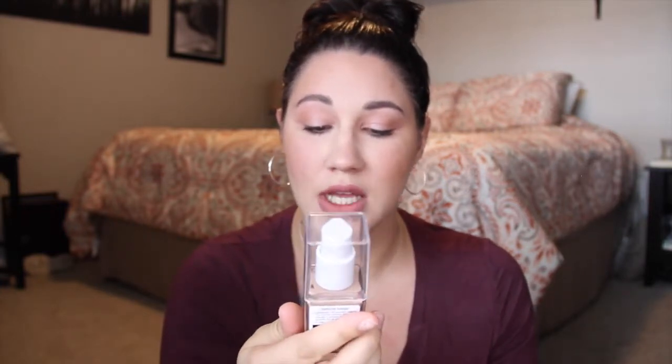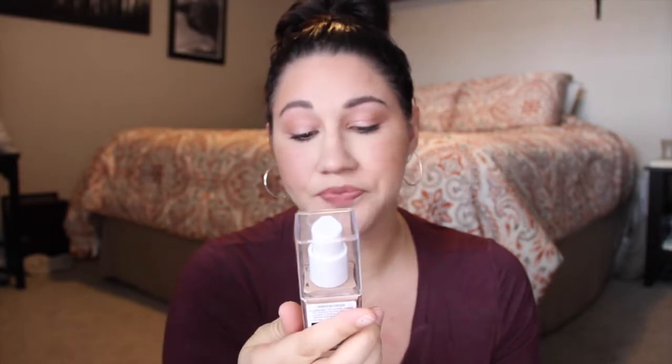Milani is a little bit less expensive than Maybelline and Covergirl. The next one we have is from Covergirl. It's the new Vitalist Healthy Elixir. I have mine in 740. It says it's foundation with vitamins and it has an SPF of 20.